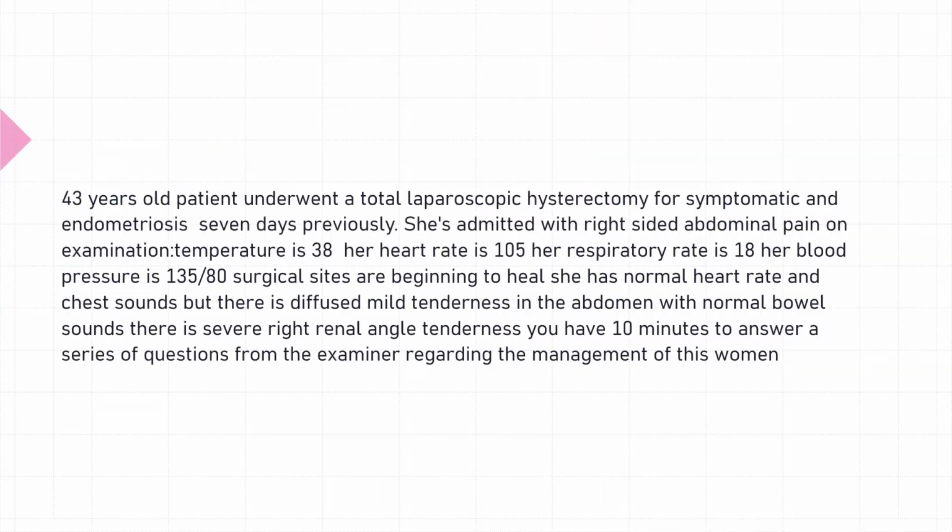So the case study is a 43 years old patient who has undergone a total laparoscopic hysterectomy for symptomatic endometriosis 7 days ago. She's admitted with right-sided abdominal pain, and on examination her temperature is 38, heart rate is 105, her resp rate is 18, her blood pressure is 135/80.